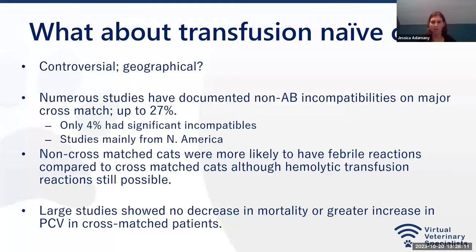However, these large studies also show that despite having some hemolytic transfusion reactions, they didn't increase the mortality, nor did they decrease the PCV. So the question is, if it's not really affecting the patient's outcome, is it worthwhile doing this extra test? That costs money and that takes time. And I think personally we need to take a pragmatic approach to it. We know that there are these non-AB antigens and therefore alloantibodies. At least in the States, it's been shown that some of them, especially the Mik, can cause severe transfusion reactions. Therefore, if we have the blood available and the time to cross-match our patient in this transfusion naive patient, I think we should do it.